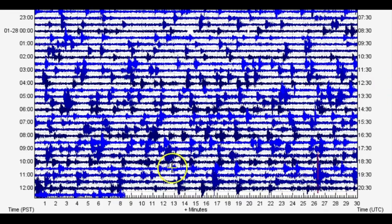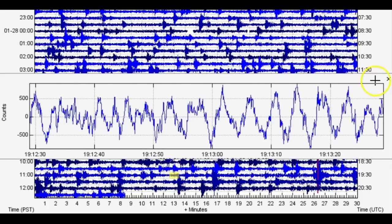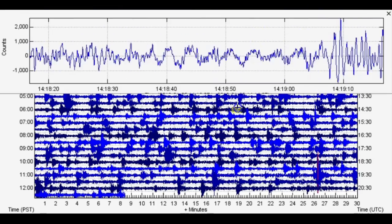It is increasing once again, but it looks like low frequency background tremor could be returning. Could be. I'm not saying it is, but it's a possibility right now. Lots of low frequency earthquakes, thousands of them, guys.